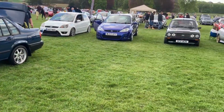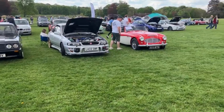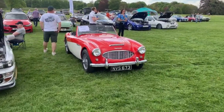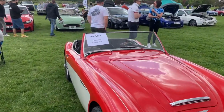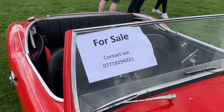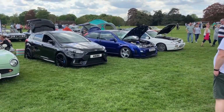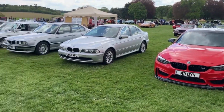So obviously this is towards the back of the field, although again there's the odd old one. Austin Healey for sale. Anybody interested? The details. And plenty of fast Fords. And some fast BMWs.